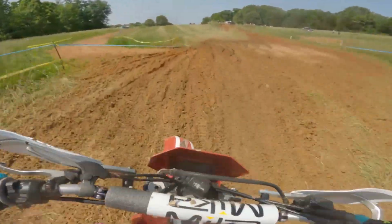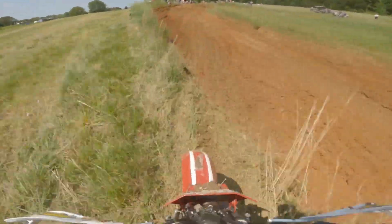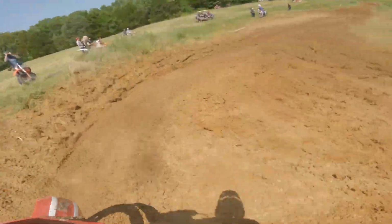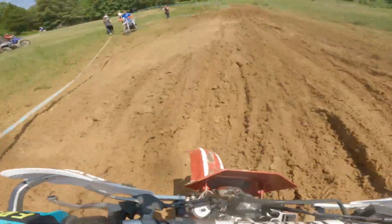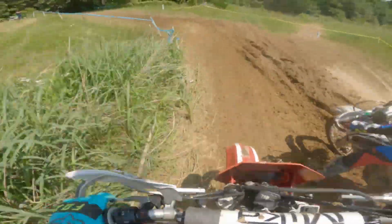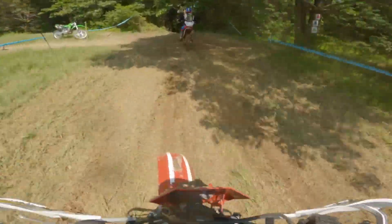So yeah, I had it figured. I was one of the lighter weight bikes in the lineup, but I was the only Kickstart bike, and I was by far the oldest bike. This bike's 30 years old, and I'm pretty sure I was the oldest rider and probably the heaviest rider. So all things considered, I think it was a pretty fair lineup.